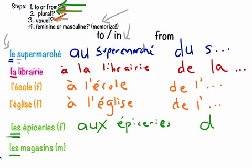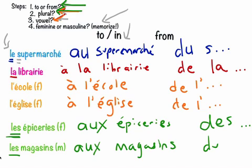And B. Des with our same word. And aux magasins. To the stores. And from the stores. So you'll see that this means to the, because it has à and les combined. That's our contraction. And this means from the, because it has de and les together. In French, it turns into one word. In English, it's two words.